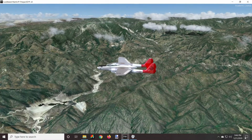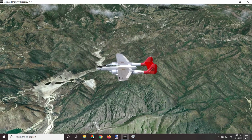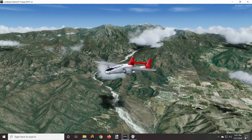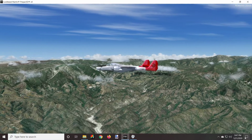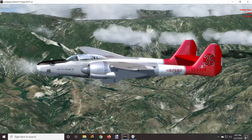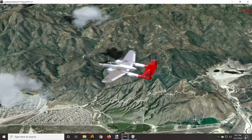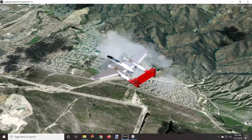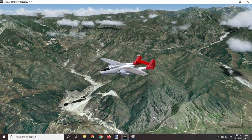So this is one of the aircraft that I'm working on. It's the RF-15 Reporter, also known as the RF-61C Black Widow. This particular one was flown by CalNat Aviation. It's Tanker 35. The textures that I have on it right now are decent, but they're not 100% accurate yet. They still need some work.